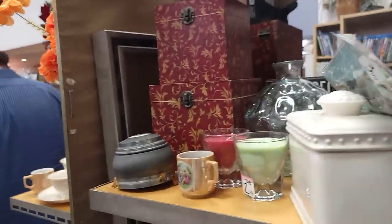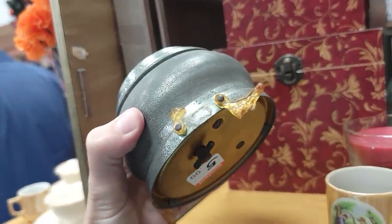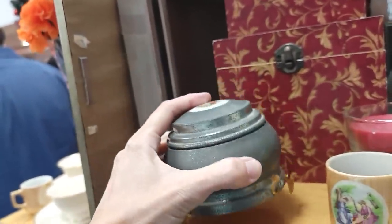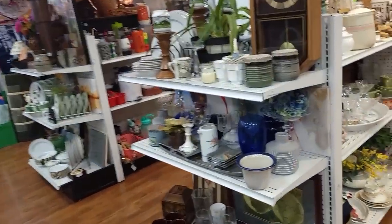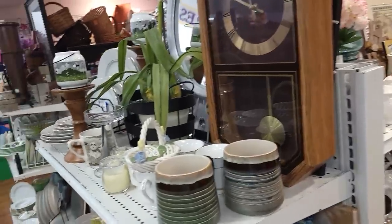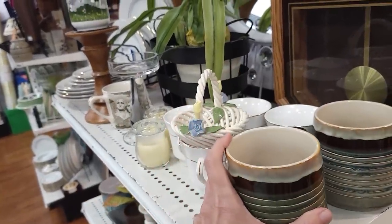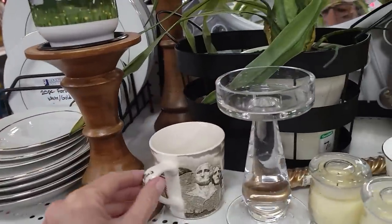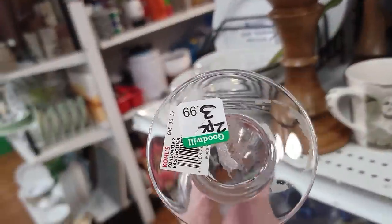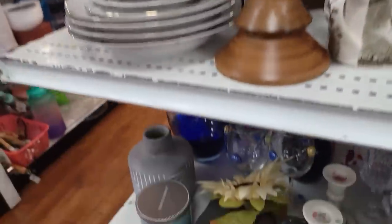What's up here? Little dream catcher. Little luster cup, and this is a little music box, but there's something looks broken at the bottom. This is a very, very boutique-y feeling Goodwill. I like the boutique feel. I'm hoping that means I'm going to find some more boutique-y type items. Those are really nice coffee mugs. I feel like Jordan might like those coffee mugs. This is from Kohl's, just a basic candle holder, it says.